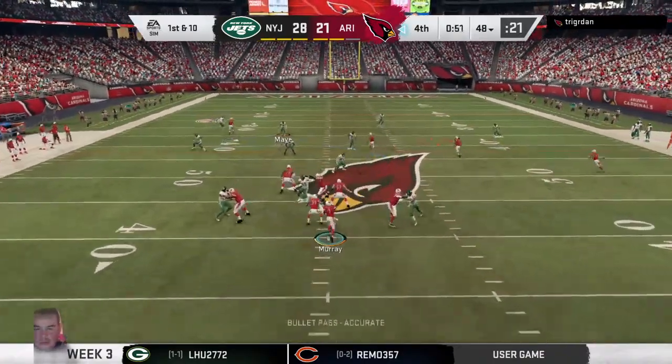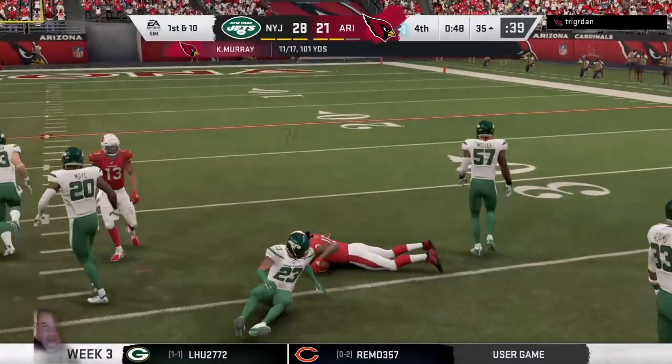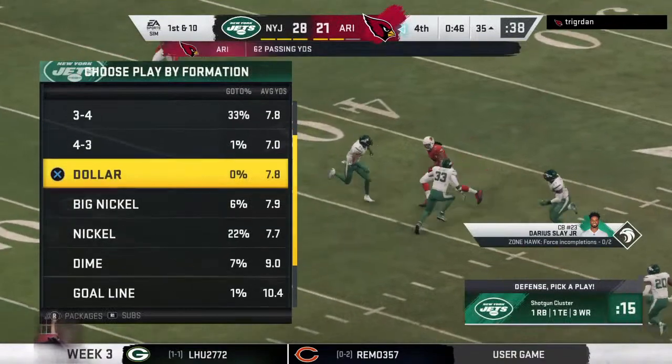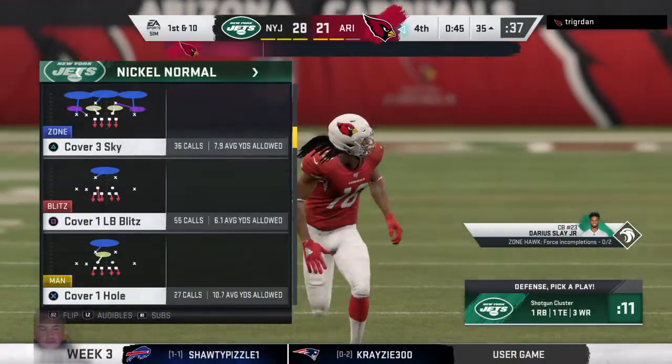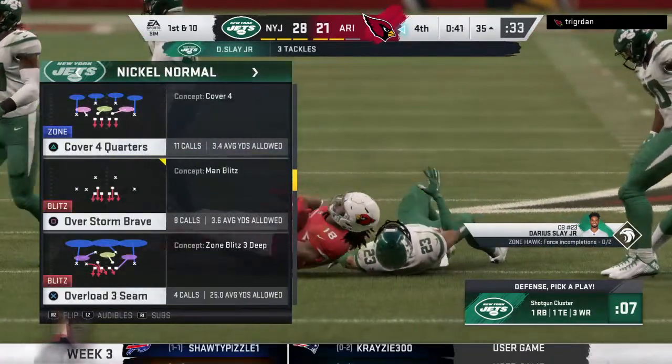Now Murray. That's complete to Wayne. And he's got this down to the 35. It'll be an Arizona first down on a gain of 17. Partner, they're clearly saving those timeouts, but they still have to work with some urgency to put themselves in the right position.